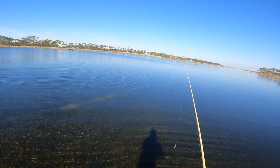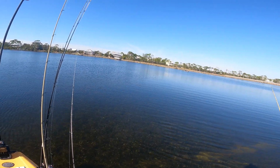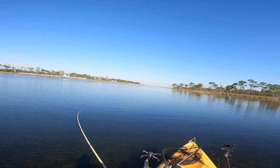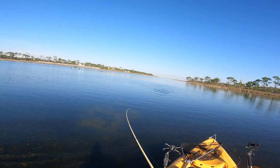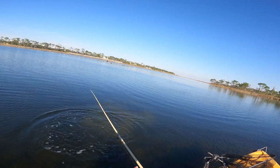That was a shrimp, just floating it through the mullet. I figure there's got to be a redfish in that mullet, like waiting on that mullet to spook up like some shrimp. I'm on. Twitch bait. First cast with a twitch bait. That made sense. On the pause, dude, he smoked it.